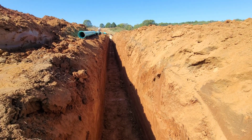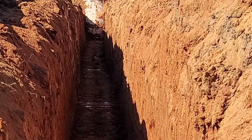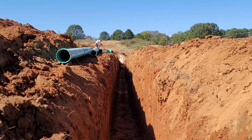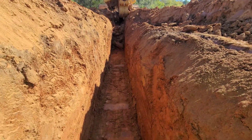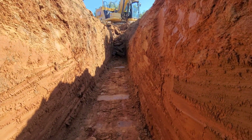Probably can't see. Zoom in here. Right in the side of that structure, we got a pipe laser. That's what's keeping us on point down through here, down here in the shade a little bit.